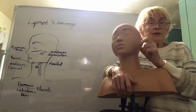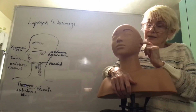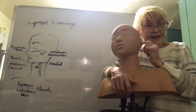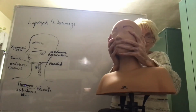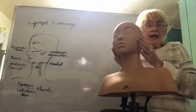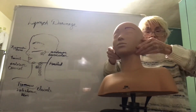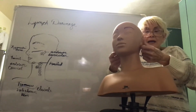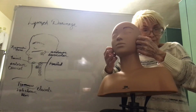Now you have to be extremely careful with that because I have allergies. When they did it to me, I had an asthma attack and had to have medicine. So be sure that you find out if your client has any allergies, and you may want to leave that out. Draw back, massage the earlobe, up the spine of the ear, and apply pressure.